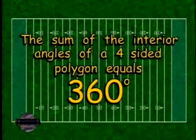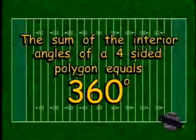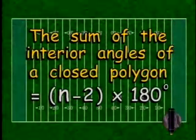Applying one of the basic rules of geometry, we know that the sum of the interior angles of a 4-sided polygon is 360 degrees. So, our last angle must measure 90 degrees for a correct layout. The rule for checking the angles of any object is that the sum of the interior angles of a closed polygon is equal to the number of sides minus 2 times 180 degrees.